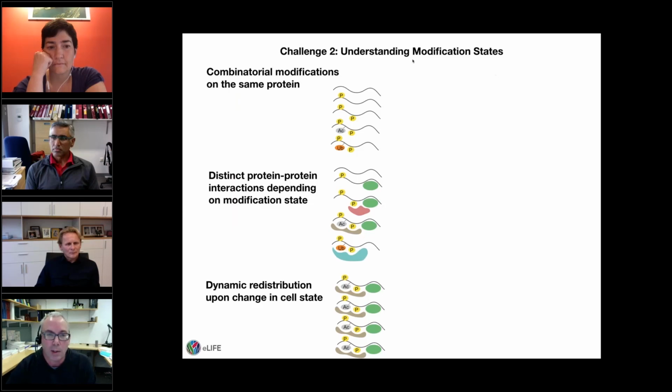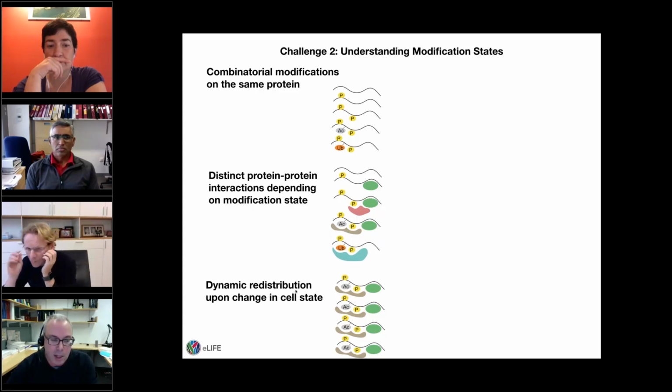Another question, which Anne-Claude also mentioned, is modification states. And so you can imagine you have multiple copies of one protein that is in different modification states, and these can often be combinatorial. And so there's the potential that different protein-protein interactions depend on modification states, as you see here, and that upon stimulus you can dynamically rearrange these. And so here we're going from a situation where you have different forms to essentially all the molecules in the cell having the same form.